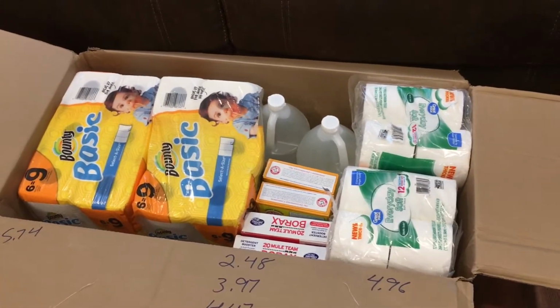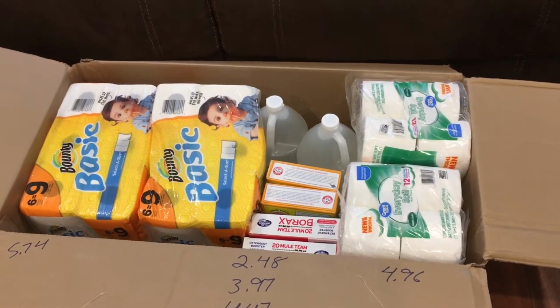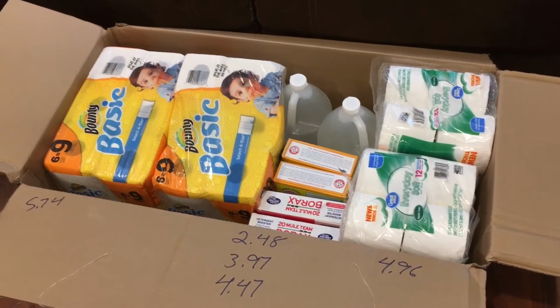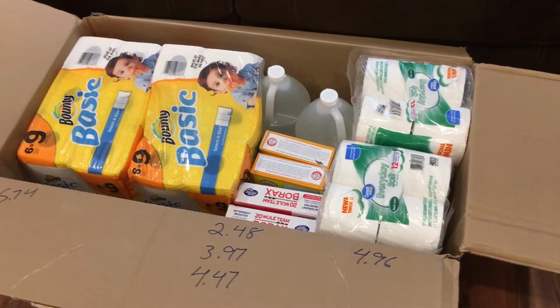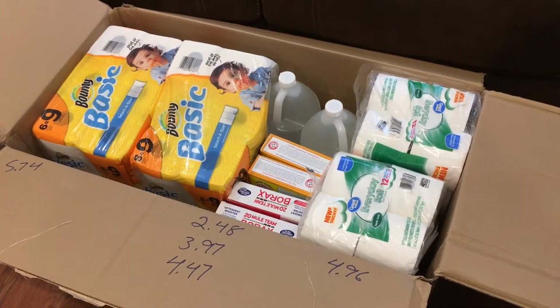So by me going online and doing this, it really does help keep me from overspending. So then I can just go to the grocery store and the farmer's market for fresh ingredients, and anything else I can just shop like this. Between this and Amazon, when I can get free shipping, it's totally worth it.